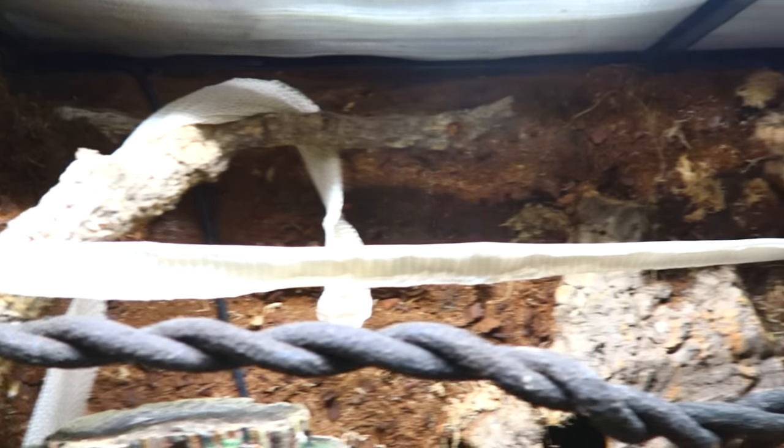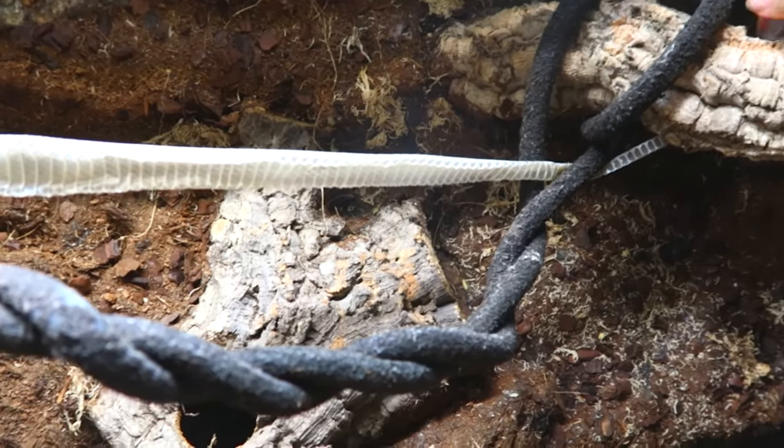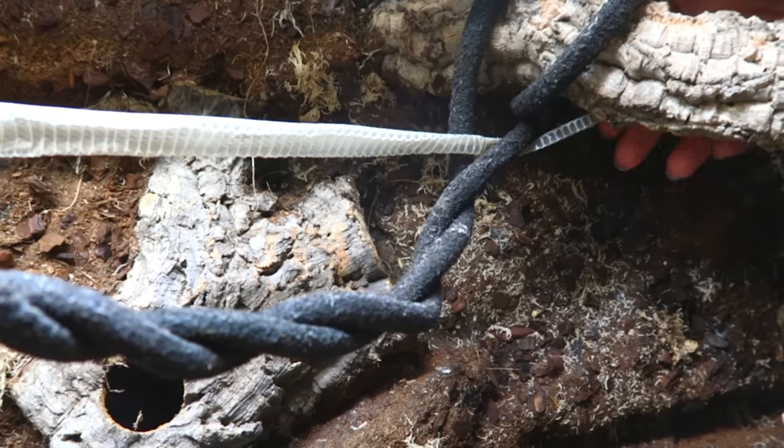What an interesting place to put your shed. I'm going to try and get it, because I want to keep it. I should probably wet it first. Someone told me to do that, so it doesn't rip.